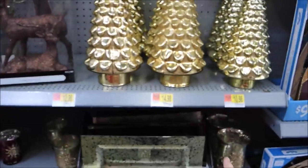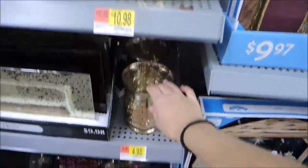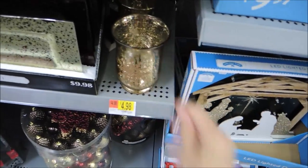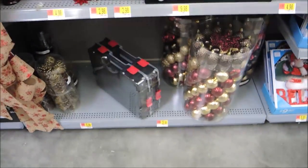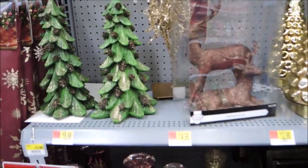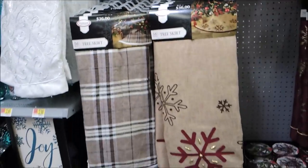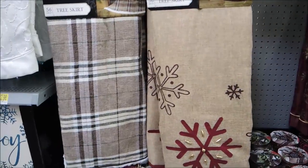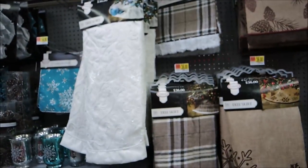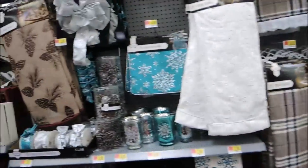And then they have some gold mercury glass looking trees. These are $14.98 and this one is $10.98. And then to pair with it, they have this little hurricane base for $4.98. They have tons of ornaments. They have smaller ones for $2.98.